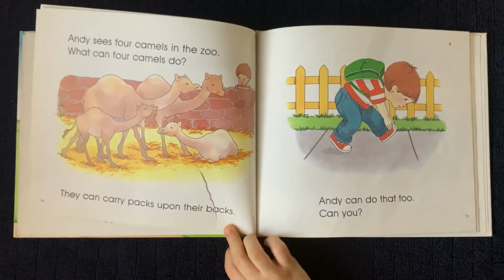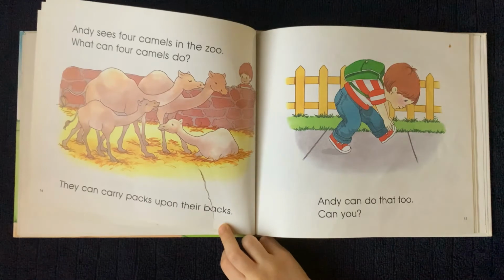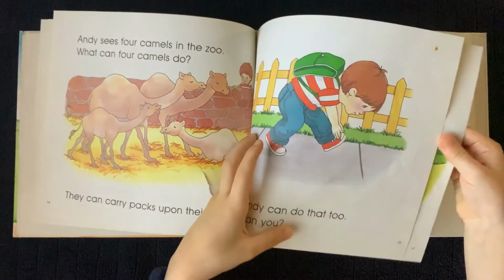Andy sees four camels in the zoo. What can four camels do? They can carry packs upon their backs. Andy can do that too. Can you?